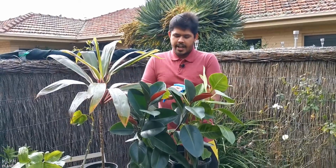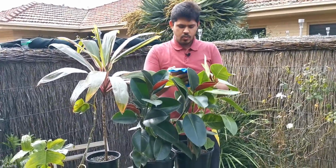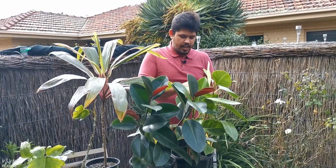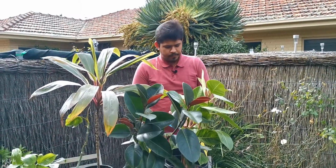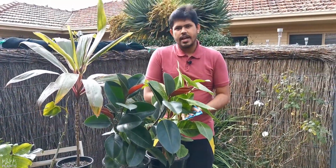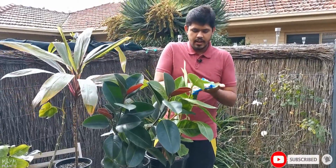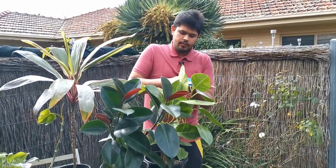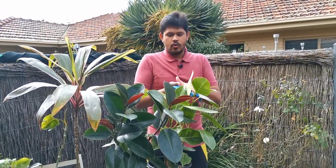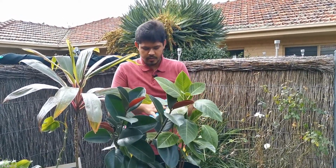So I decided to clean my plants today with this liquid, and I just want to make sure that every single leaf is cleaned. So I know there are a lot of leaves, but for expensive plants I don't want to take risk, and I just wash every single leaf like this, and I know that in this way not only I'm protecting my plant, but also it will grow faster.